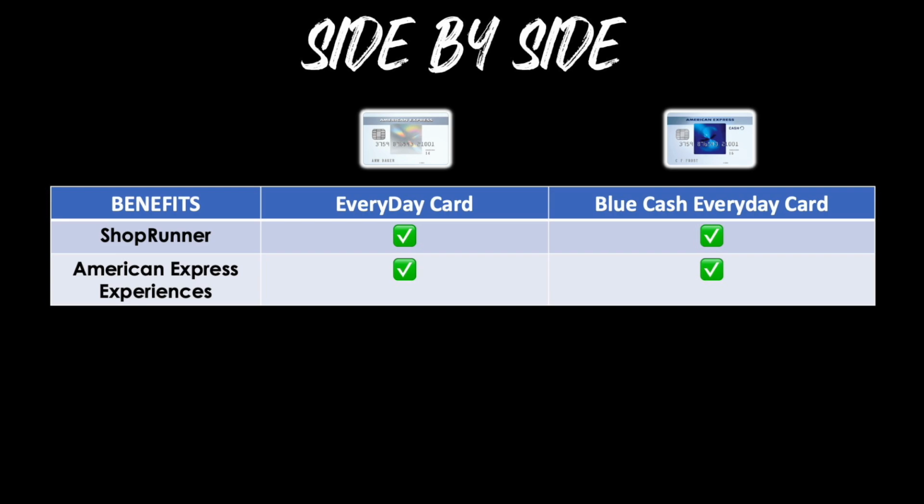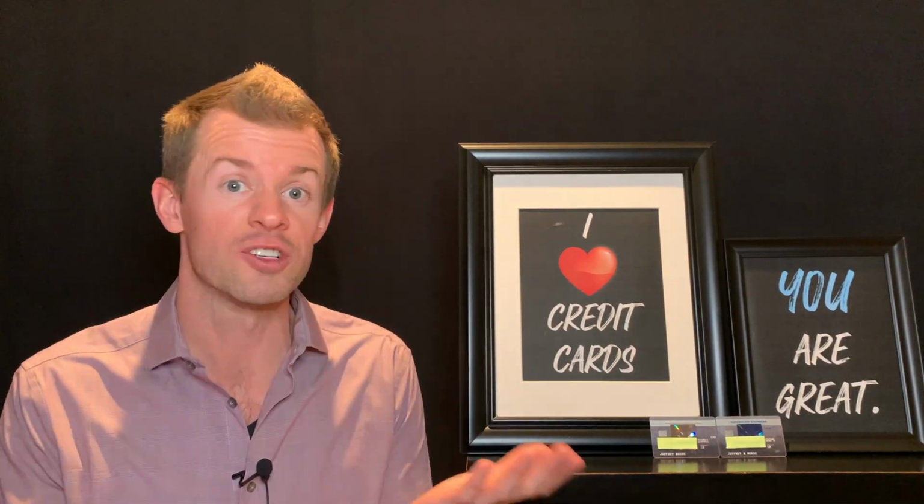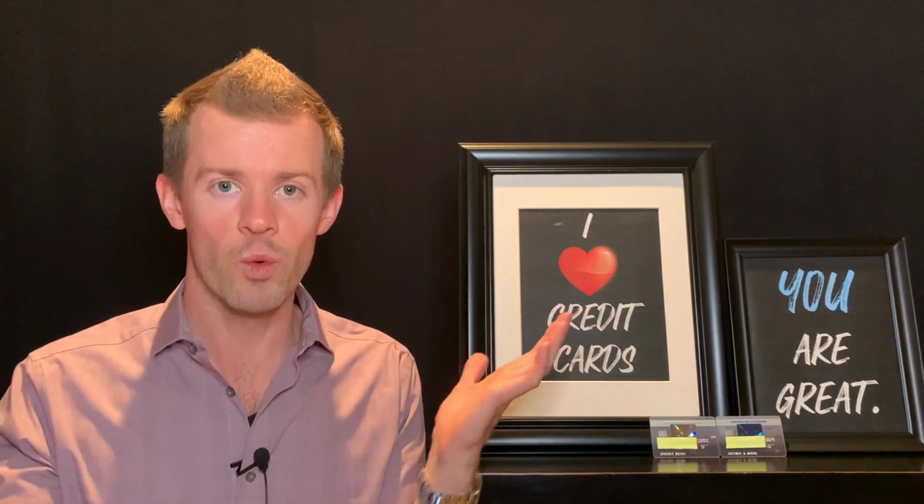Both have Shop Runner benefits and both have access to American Express experiences. And because we're doing 2 cards in one video, I did not want to make this too long, but just know that the protections and the insurance coverages on both of these cards are pretty much the same. I cover those types of smaller details in individual card videos. So which of these 2 cards is best and which one should you get, if any? Let me help you make a right decision.